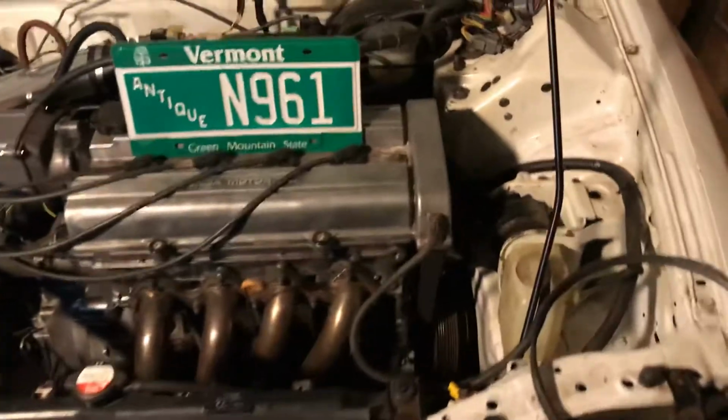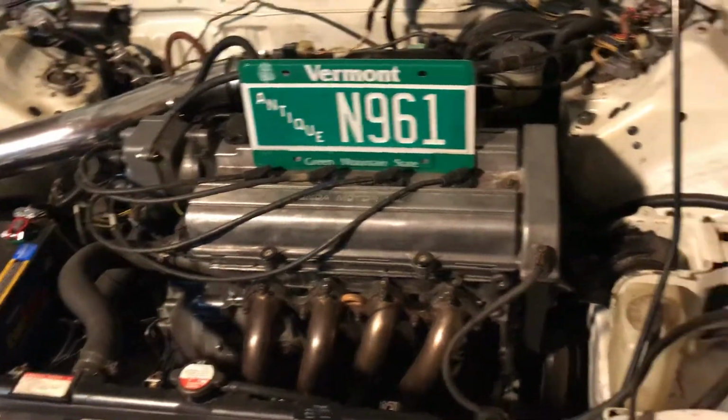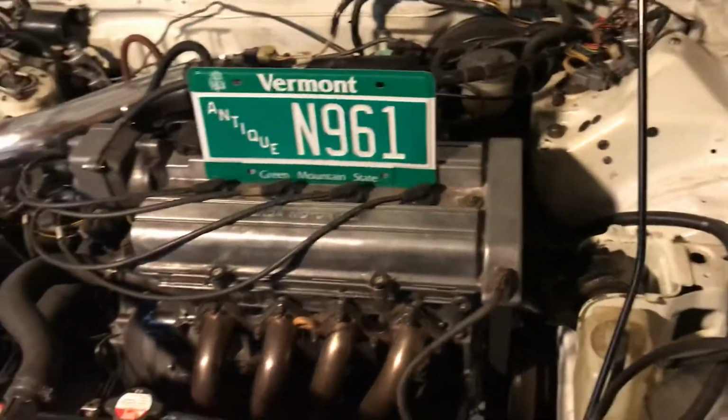We actually have a timing light now, thanks to John again. He bought a brand new timing light from, what was it? I can't think of the website. It'll probably come to me during this video, and when I think about it, I'll say what site it was. But it was like $120, a really good light.